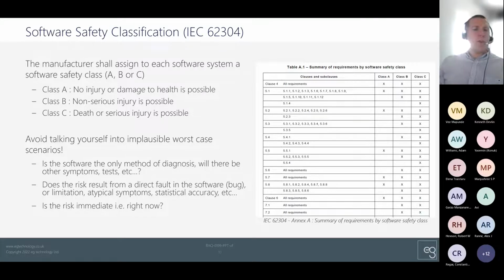One is to time bound it a little bit. Is the risk immediate? Is it going to occur right now? Is the risk as a result of a fault in the software, a software bug? Or is it a broader limitation of the system, possibly even a limitation of the statistical accuracy of your technique or the ability to detect atypical symptoms or anything like that?